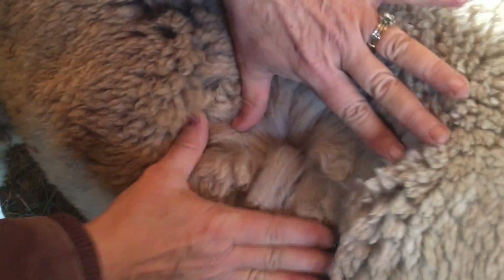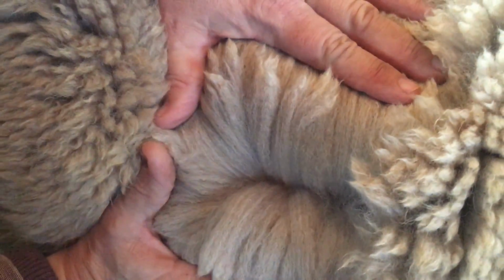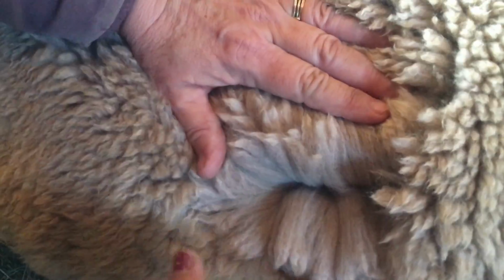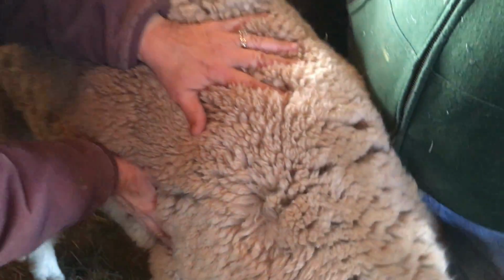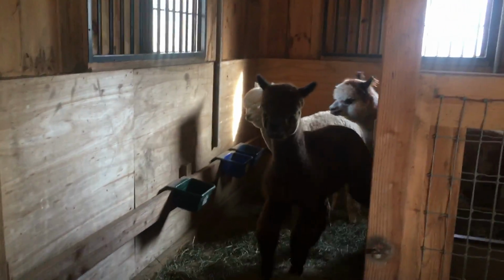So when you think of like an oatmeal gray sweater, like cinnamon toast. Now you can compare this to the last fleece I showed you. This one is not as bright. It's not as crimpy. However, it's very fine. Yes, super fine and long. So he will make awesome yarn. We will not use him for breeding though. We could, but we're not gonna. We're very selective. We're trying to breed for that last one that we showed.